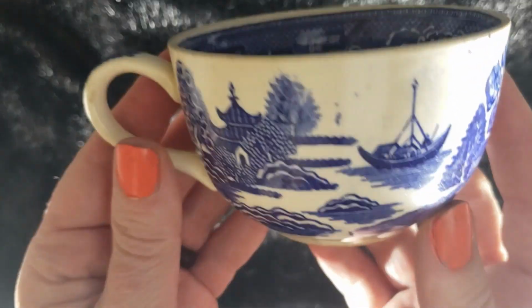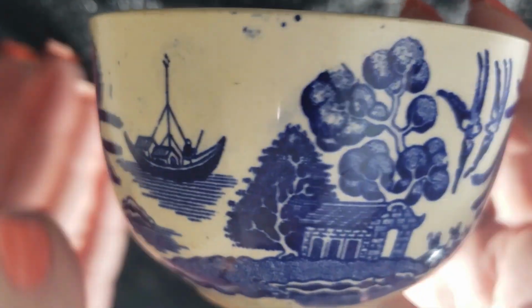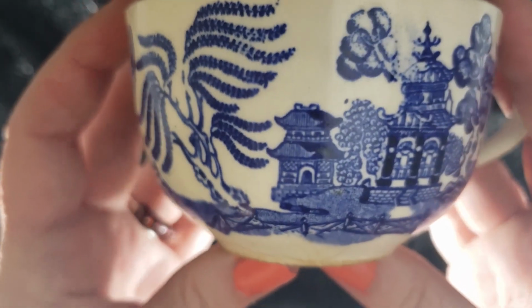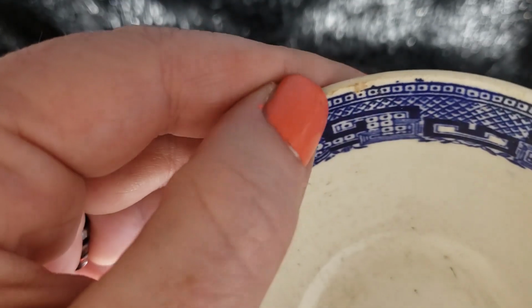Okay, up next I have, and I'm going to bring it in for a nice close-up, a Blue Willow teacup. He's a loner. He's really cool. Tons of crazing. Tons of crazing. I think there is a little tiny nick here, right there. There's a little tiny nick, but the rest of him is in really good shape.